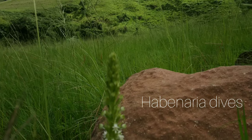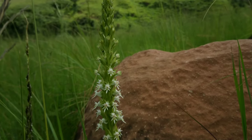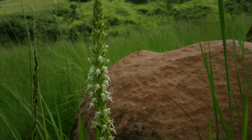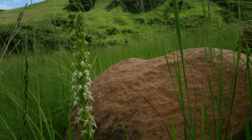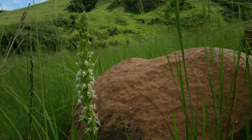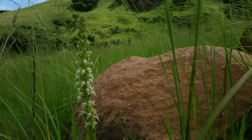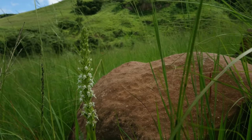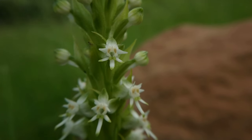And here we have Habenaria dives, or dives, however you'd like to say that. This is really one of the beautiful terrestrial orchid species in the area. Most of these orchids live in very specific habitats, and across South Africa, all of the orchid species are protected. And collecting of these plants is basically illegal.